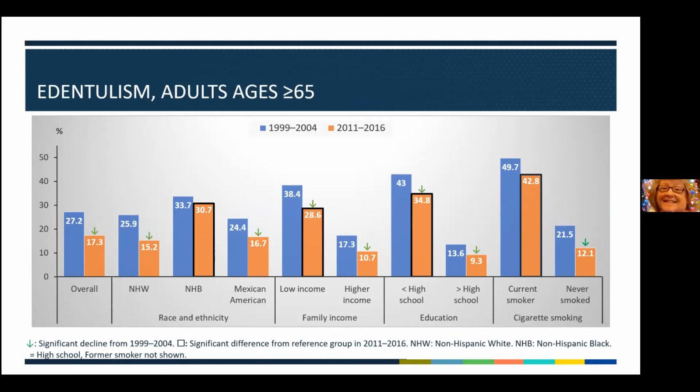And consistent with the steady downward trend of complete tooth loss in older adults since 1950s, when the majority were edentate, edentulism continued to decline for older adults. In 2011 to 16, about 1 in 6 lost all their natural teeth, representing a 10 percentage point decrease since 1999 to 2004, and the decreases were across most subgroups, except for non-Hispanic Black older adults and the current smokers. Again, disparities remained pronounced. For example, among current smokers, nearly half had lost all their natural teeth, 3 times the prevalence in those who never smoked.